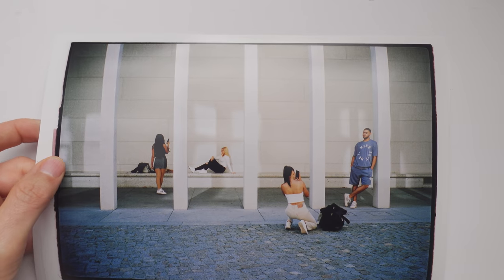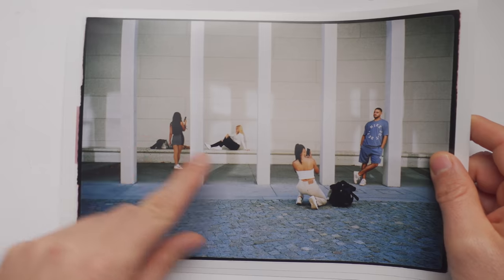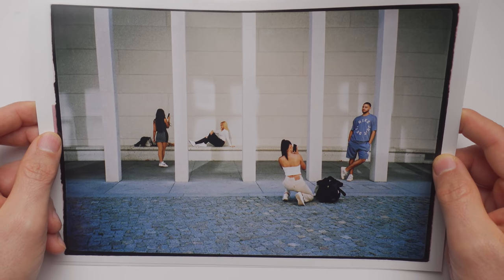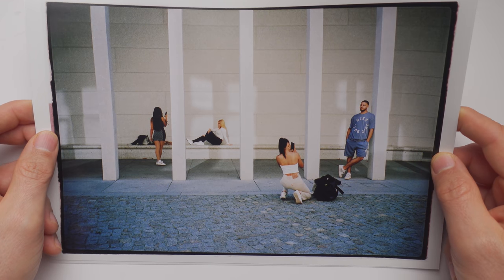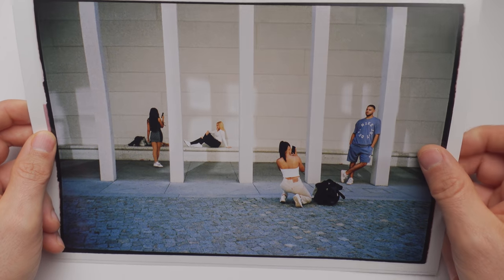And just next to him, so the guy was sitting somewhere over here, and that was this scene here. And I'm really happy with this one. It's also very minimalistic, and I like the colors, so I quite like this one.